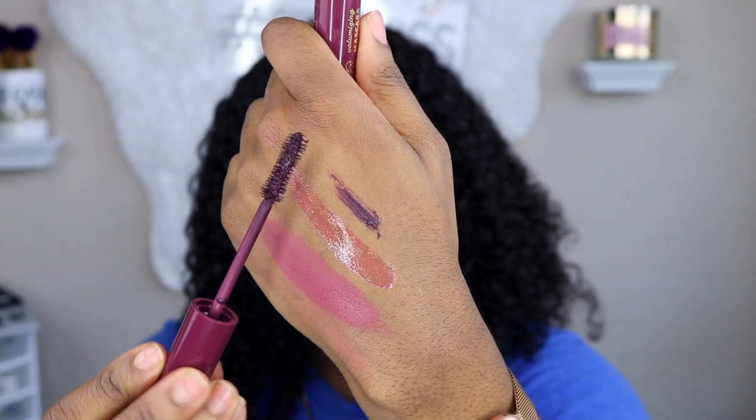So yeah, ooh, I really love, for fall, I love me a plum. A good plum, girl, will carry you through the fall all the way there. So next in the BFF bundle we have this cream gel liner in the color Charmer.